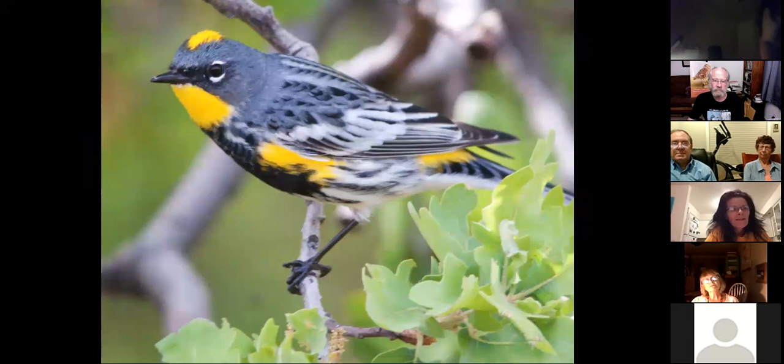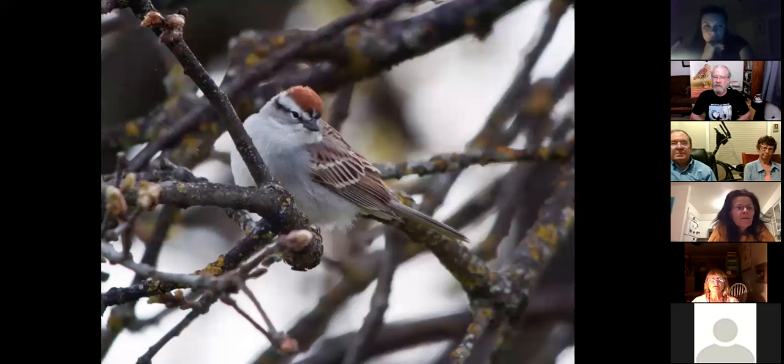And the male yellow-rumped warbler, much brighter, especially in peak season with the yellow rump, yellow throat, and yellow cap. Next slide. Another one of my favorite sparrows, the chipping sparrow. They don't seem to be around long, but I usually see them in the spring and fall. And I just like the contrast of the black and white and the rusty cap. They're easy to identify.